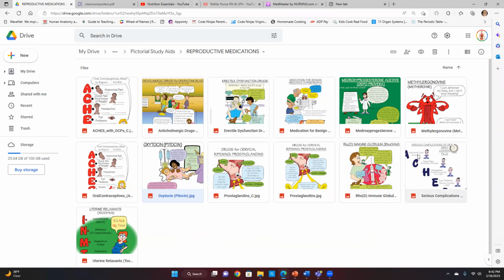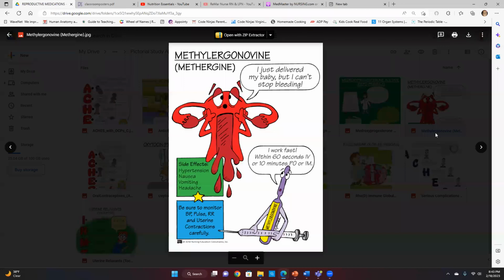Okay, got it. So I will tell you, if the mom has postpartum hemorrhage, one of the things that you hopefully will remember is your Methergine, and so that's going to help that uterus having atony because we want the uterus to become firm. I like this visual because here it is a uterus that says, I just delivered my baby, but I can't stop bleeding. It gives you the considerations, right? Monitoring the blood pressure, the pulse, the respiratory rate. That's going to be really important.